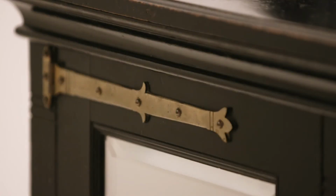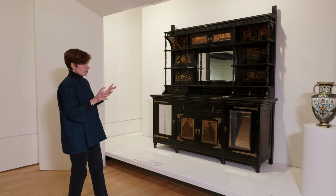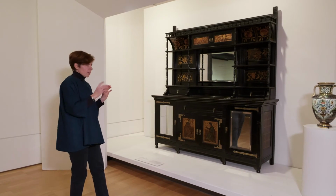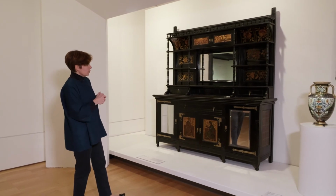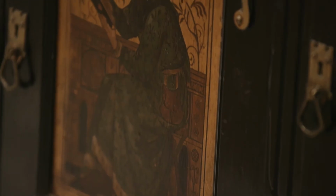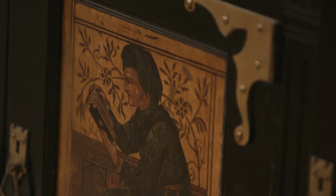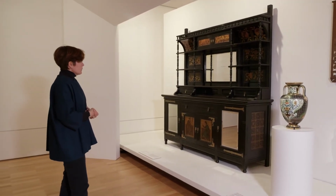You can see the huge, oversized hinges on the doors. They're functional, but they're also largely decorative, and of course they're quite medieval in their inspiration. So you could say there are arts and crafts elements there. Also the decorative panels are inspired by Gothic design. On the doors here, a figure of a jester and a scholar sitting reading a book. The four winds, the motifs of the four faces are the four winds. There are both arts and crafts and Japanist influences in this beautifully crafted sideboard.